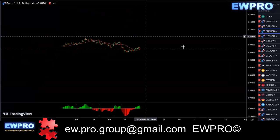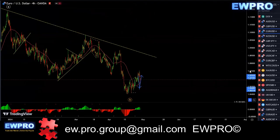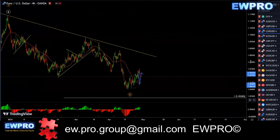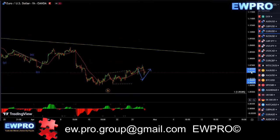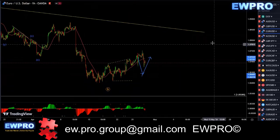On the H4, looking for a little correction in here. It's more on the lower time frame. It's very similar to GXY. We got like 1, 2, 3, 4, 5 down in here, lost all the bullish divergence, and now this is looking very corrective in here. So I wouldn't be surprised if we get more downside before we get that larger C up.